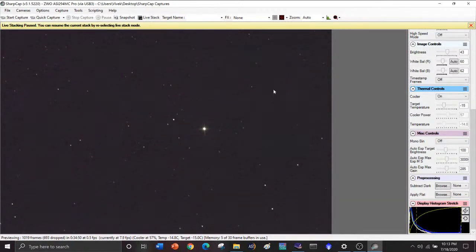Yeah, this is a live feed of what's going on right now. The stars are just moving around because of the wind. Oh, okay. Is this pretty? You just went to a new object? No, I'm about to go. We're still on the Veil. Okay, let's go.